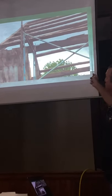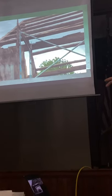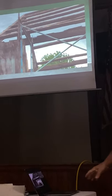This is that tie beam on the right side that was severely deteriorated. You'll see later on when Kevin starts talking about his repairs how that had to be all replaced.